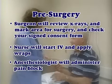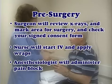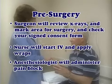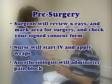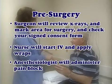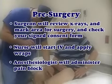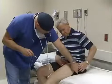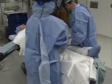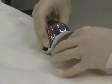Nursing staff will check the consent form you signed to make sure it agrees with the procedure on the operating room list. The nurse will start your IV for administration of fluids and antibiotic and apply wraps to your feet or legs. Next, the anesthesiologist will administer your pain block. After all of this is completed, your family will be called back to join you. From there, you will be taken into an operating room for surgery where your prosthesis will be implanted.